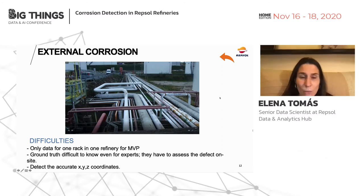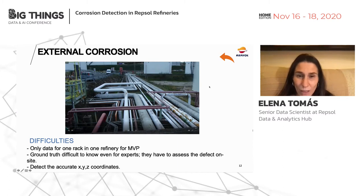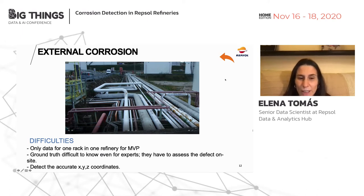And it is combined with the fact that the corrosion defects are sometimes located in parts of the rack that are more difficult to reach. So it's difficult to go there and check. And if we detect accurately the X, Y, and Z coordinates, which is another challenge, detecting three-dimensional coordinates from a two-dimensional image, then our work will be more useful to the operator in order to make its impact.